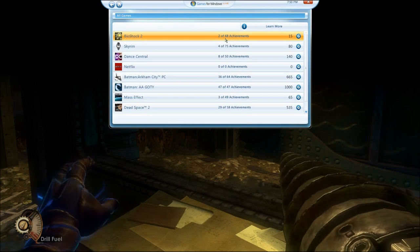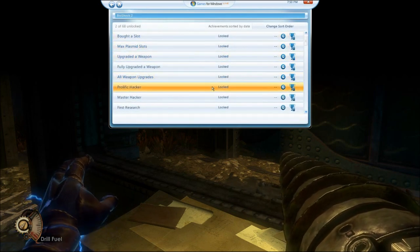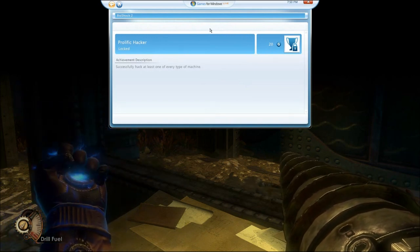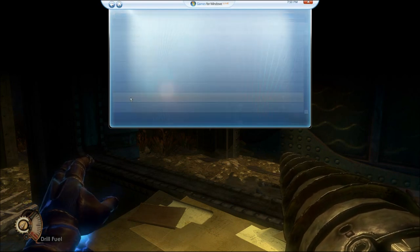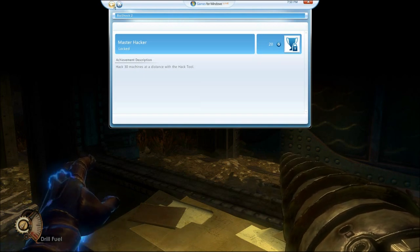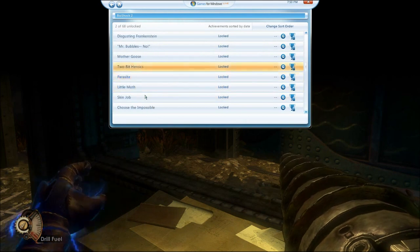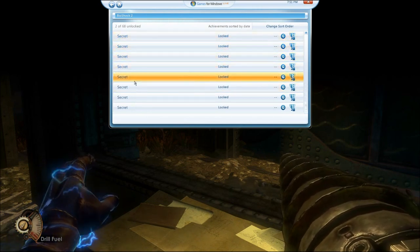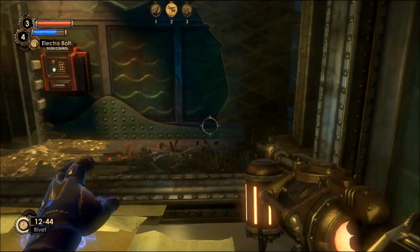Also, the other hacking achievements are... Prolific Hacker. For this, we have to successfully hack at least one of every type of machine. The door control is 1 out of 8 types of machines we need to hack. On top of that, we have Master Hacker, for which we need to hack 30 machines at a distance with the hack tool. That is our first of 30. I think there are a couple of others, but maybe not. Yeah, that's it for now, except for the secret ones, just to keep you all posted about what we still need to do.